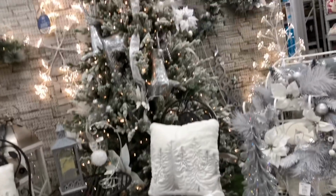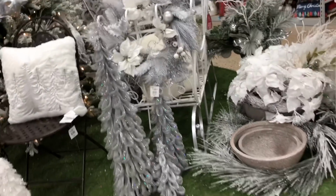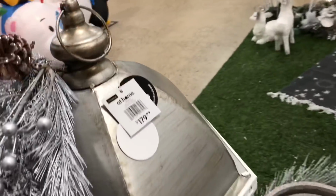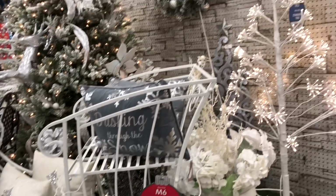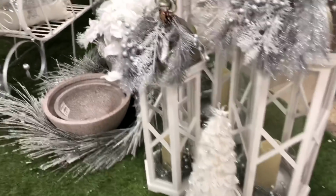Wow. Beautiful, beautiful, beautiful. I would take a picture. Oh, look at this pretty lantern, guys. This big, gigantic lantern. $179. I like that. A pretty white sleigh for $179. That little trio of lanterns are cute, though. Very cute. That would make a beautiful display.